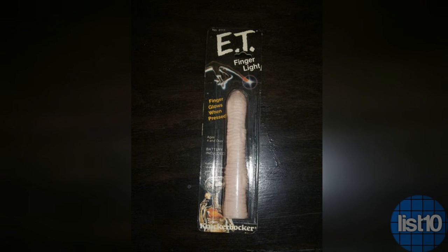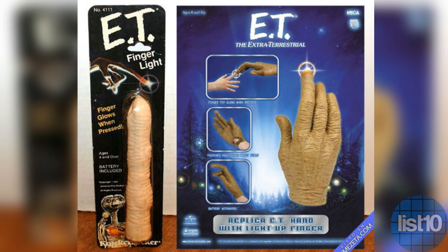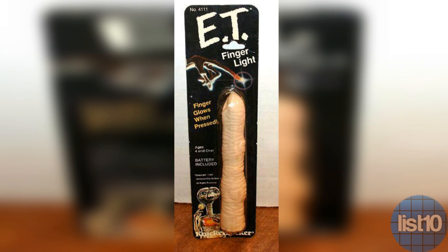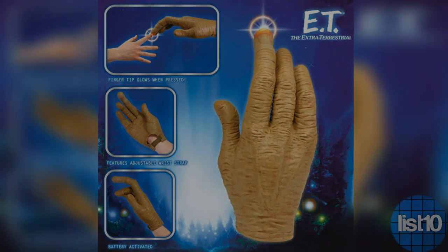Number 6. E.T. Finger Lights. Hulk hands are totally cool, but this E.T. finger is definitely not, and most parents know why. It's because this wrinkly old finger looks more like a prop from an adult movie. It's no wonder they eventually switched to a whole hand version of this toy in later incarnations. Apparently parents didn't feel comfortable with their children playing with toys shaped like this.